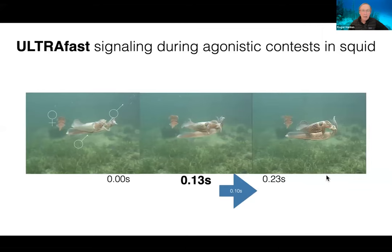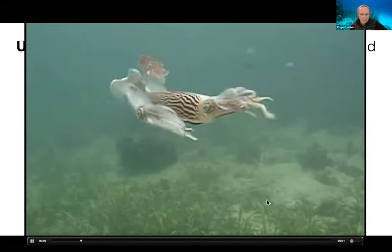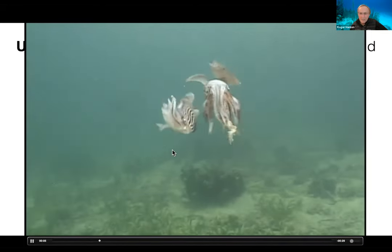So let's go back to ultra-fast signaling. Here is a squid, two squids fighting each other, two males, and there's the female, and they're fighting over the female. And so this one animal can change its appearance in just over 1 second. And now we'll just show that in real life, real speed. Change, change, change, lots of change. Look at these two guys fighting like crazy.